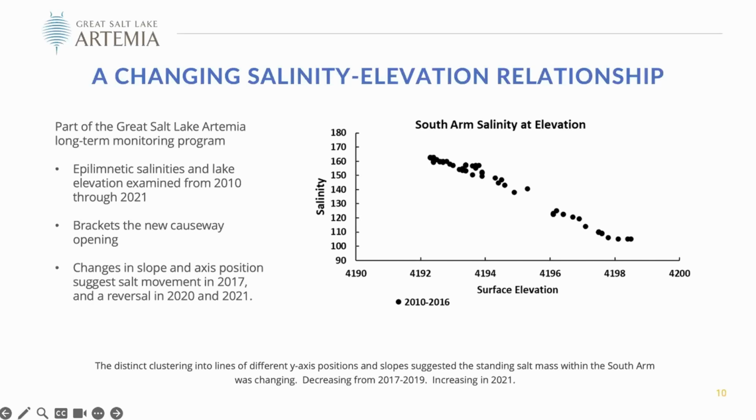However, when we plot the data after the causeway breach was opened, we get a different relationship. This is 2017 to the middle of 2019. And we can see a very similar slope to the relationship, but for any given lake elevation, the salinity is about 20 grams per liter less, and that's substantial.